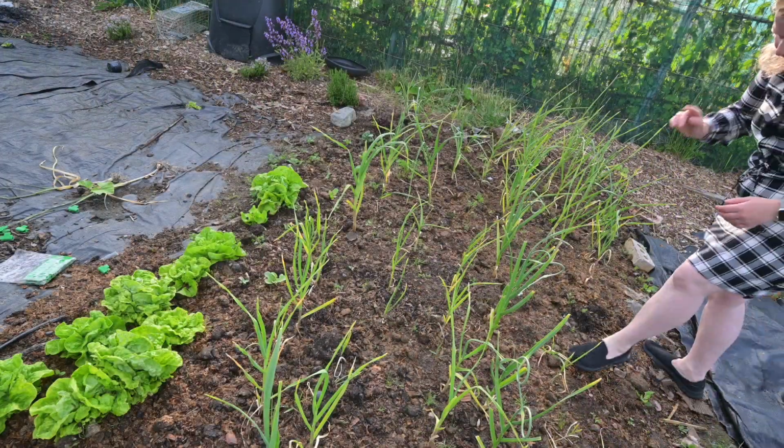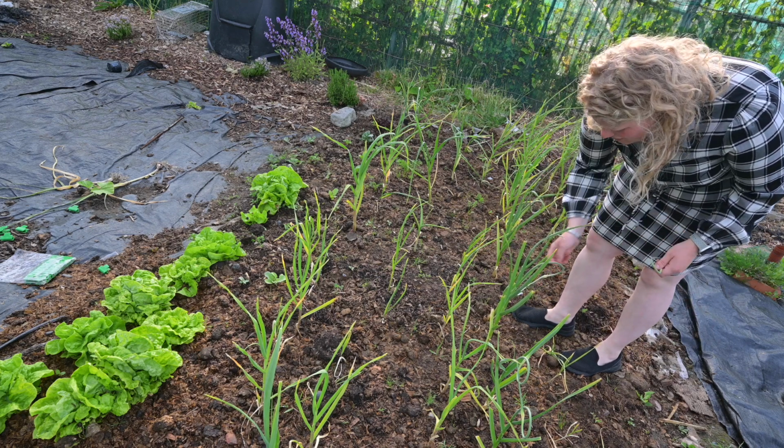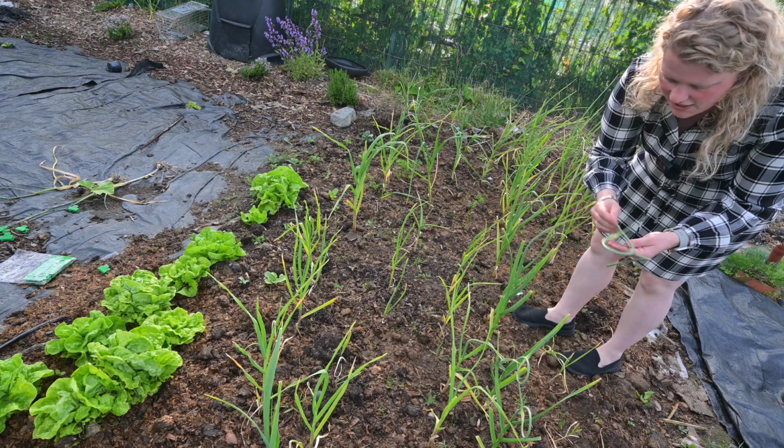Do you know what? I know it sounds ridiculous. I was here yesterday and everything's so different. This is a garlic bed, obviously. And scapes that weren't here yesterday, which is just madness. Shows what good watering does. And you just take them off like this.